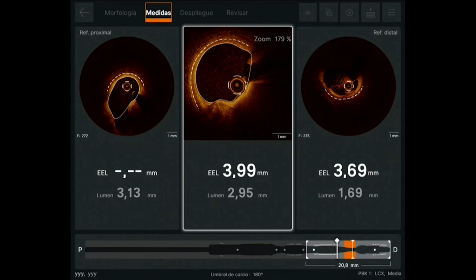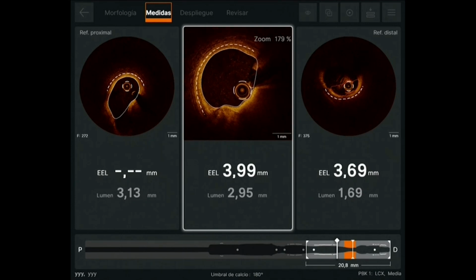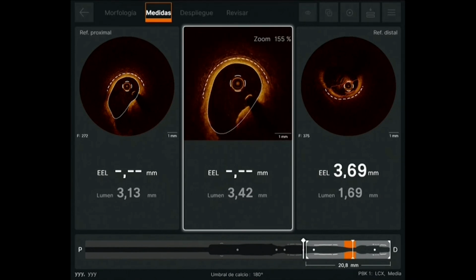This is, of course, very useful for the references and for the selection of the landing areas and the size of the stent. So it's telling us that the vessel will be around 4 millimeters. The external elastic lamina here suggests that the vessel is 3.99 millimeters. You can see that the EEL is visible again around 180 degrees. There is a side branch here, so vessel size estimation is always a bit more complex. It's not reaching the amount of EEL for the system to provide a measurement. We have the lumen at this area, which is 3.5. So this would be the proximal reference.